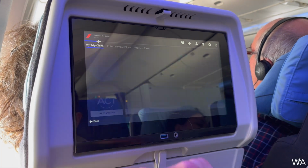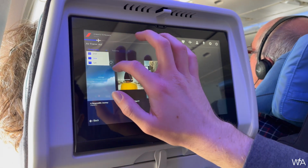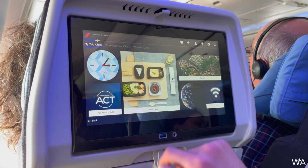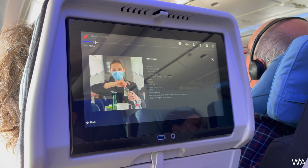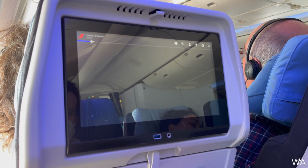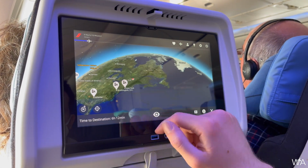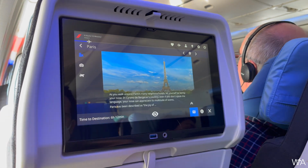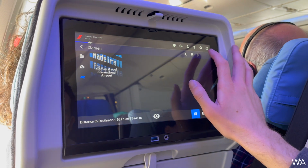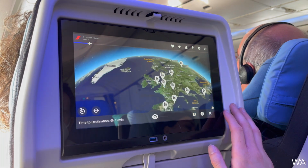Checking out the My Trip section first, here we have a few different subsections related to the flight, starting with a clock that can toggle between the current times at the departure and arrival point, a section detailing different Air France initiatives, and the in-flight menu section that displays only the beverages available on today's flight. You can also access the in-flight map service from here, which has great graphics quality and 3D visuals. In addition to showing our aircraft's current location, there are selectable markers on certain cities that you can click on to read more about that city and its attractions.